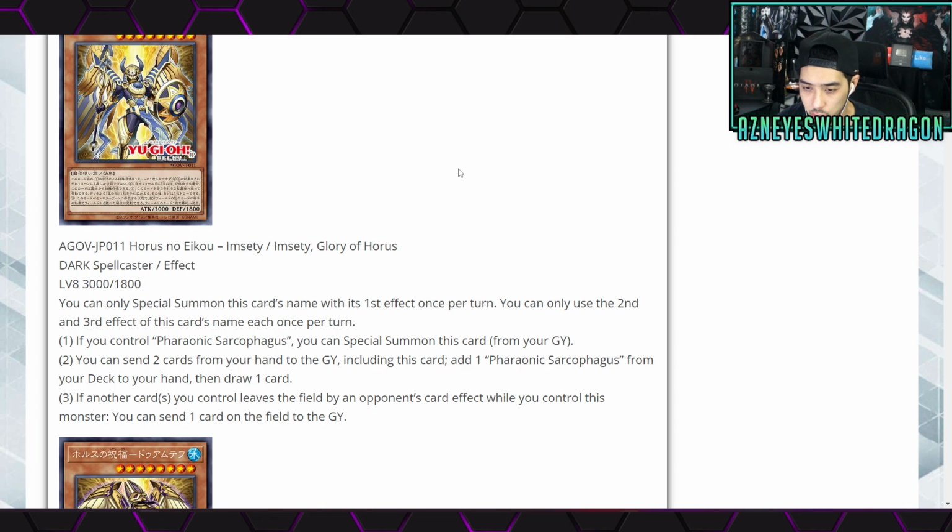So the first part is you control a Pharaonic Sarcophagus. You can special summon this card from your graveyard. Second part is you can send 2 cards from your hand to the graveyard, including this card, to add 1 Pharaonic Sarcophagus from your deck to your hand, then draw 1 card. Okay. Third part is if a card or cards you control leaves the field by an opponent's card effect while you control this monster, you can send 1 card on the field to the graveyard.